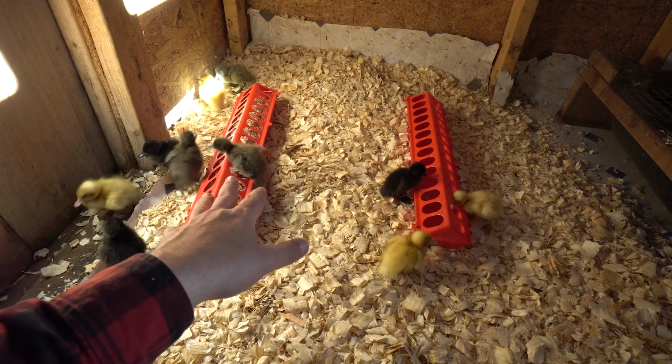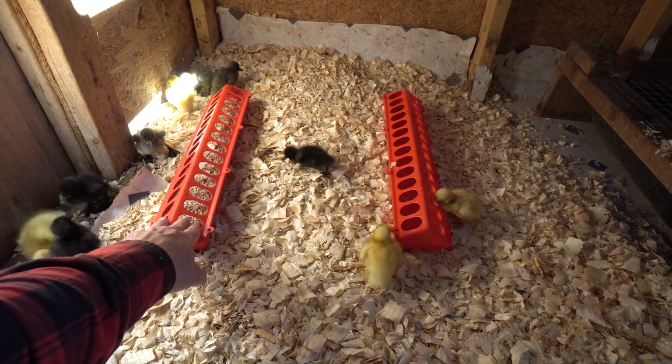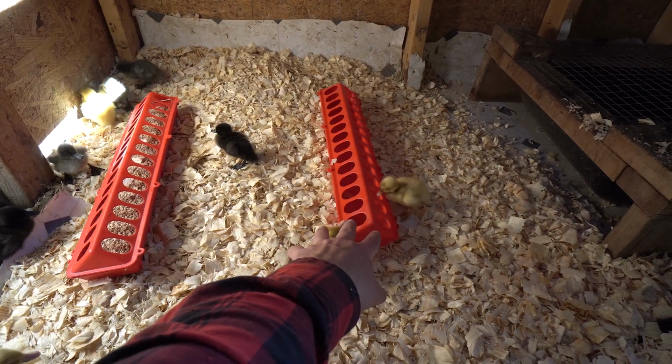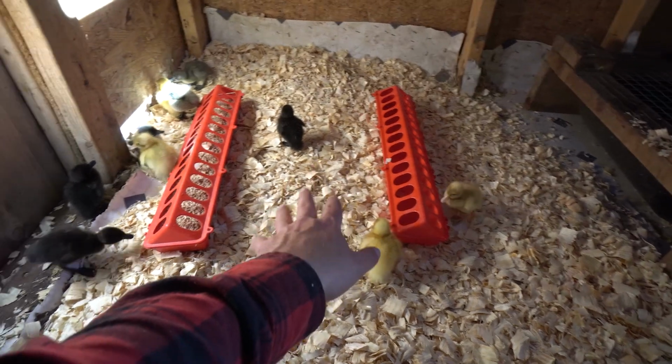For those of you guys who are curious about what I do to brood baby ducklings, or if you're getting your own ducklings for the first time, for the earliest days of my ducklings, I typically will use a very simple setup of feed in one tray and water in another tray. I like to use these feeders because they minimize the amount of water mess that they're going to make.